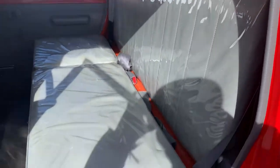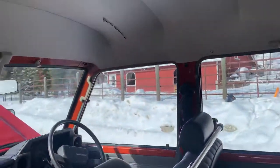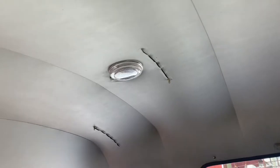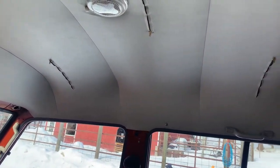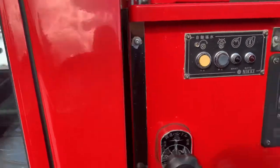Nice big back seats. It still has the original plastic on it, which is starting to get a little shredded there, but no biggie. This headliner, I'm inclined to believe it's actually leather, which is pretty sweet. If you're not digging the bubble roof, you can still get low profile roofs for these things, but this is a pretty good spot to put gun racks or whatever. If you're not into guns, you're probably not into Land Cruisers either. I don't know. Maybe you are.